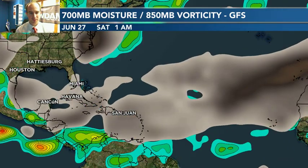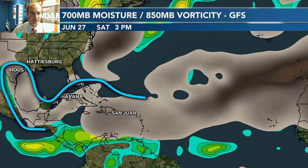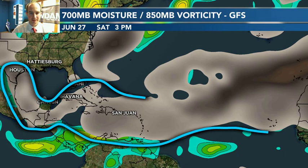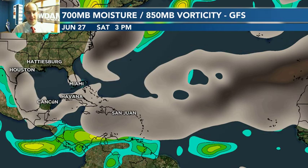Alright, so what's going to happen as we head through the next couple of days? 700 millibar moisture, 850 vorticity map. Anywhere that you see the kind of grayed out area, that's where we got all that Saharan dust and dry air. And you can see that, man oh man, it is just everywhere across the Atlantic. We've even got some more heading up parts of the East Coast. A lot of dry air across parts of the Atlantic. So that puts a lid on anything that can develop.